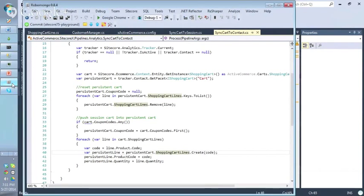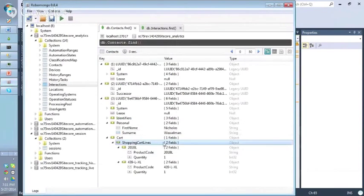So in Mongo, that's what this ends up looking like. So I have my cart facet with the shopping cart lines property, and you can see 2 products in that shopping cart.